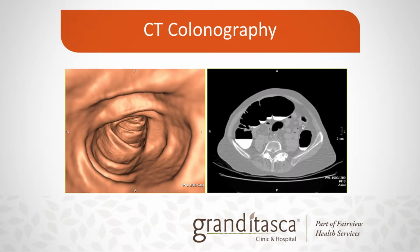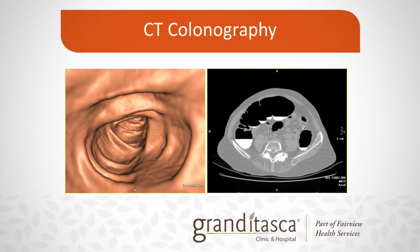This is CT colonography. So for CT colonography, you still have to clean out. You still have to take the medicine. That's what everybody hates about colonoscopy. And then you go into a CAT scanner. For those of you who've had that, it's a big tube. And they put a tube in your bottom, and they put some contrast in. See the real white dye? They put that contrast in there, and then they do a CAT scan.